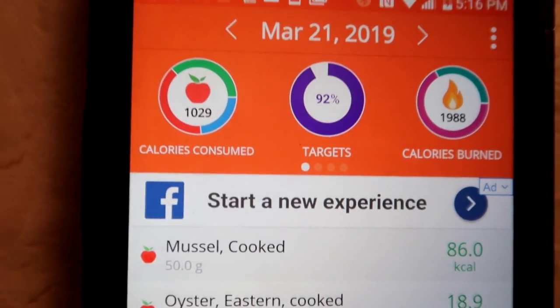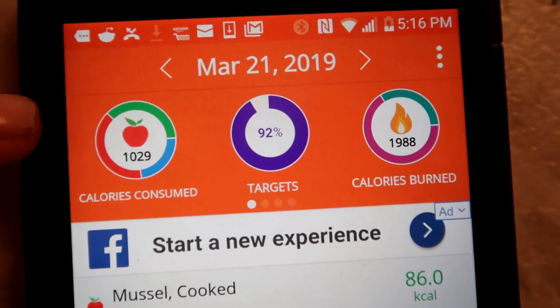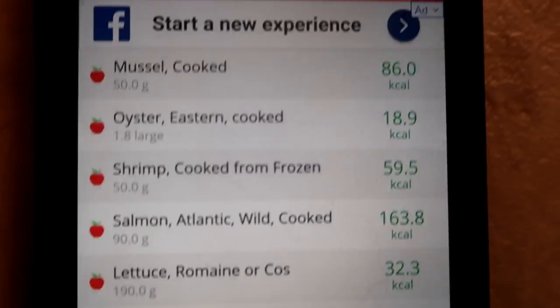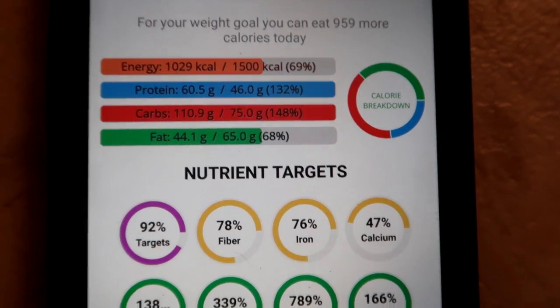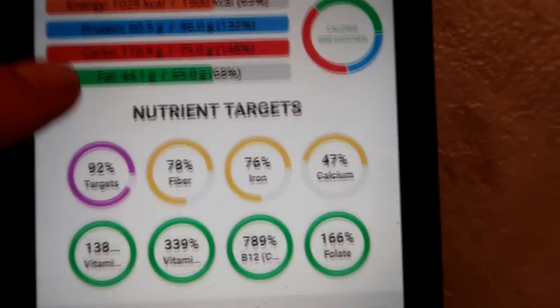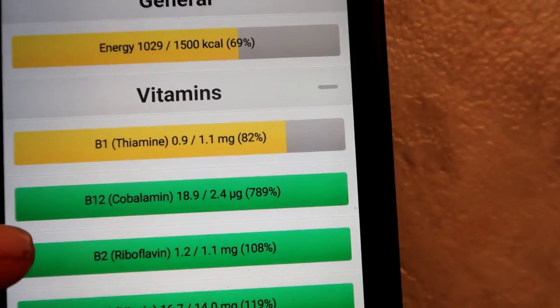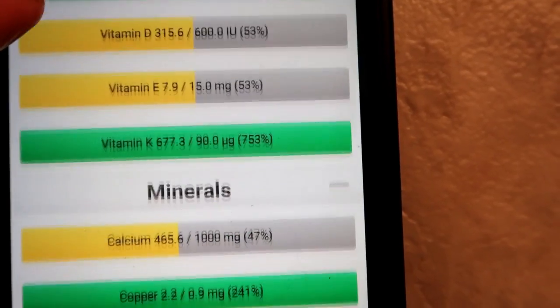But look at this. Those are half of my daily calories. I hit 92% of my targets for micronutrients just with lunch. 60 grams of protein, 110 grams of carbs, so I'm not low carb. I'm not really high either, kind of moderate. 44 grams of fat. I'll have more healthy fat at dinner. But look at these B vitamins. I'm either getting really close or I'm at 100%.